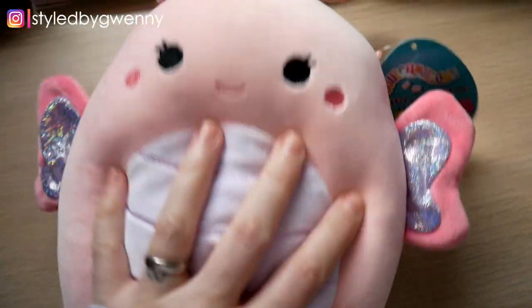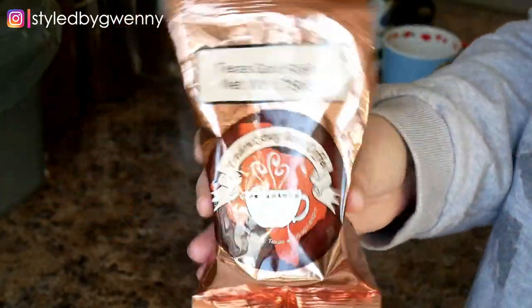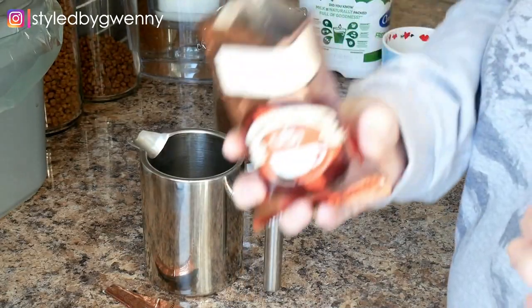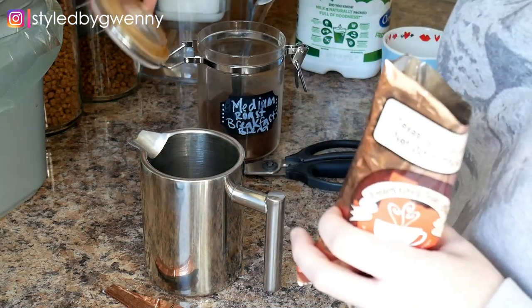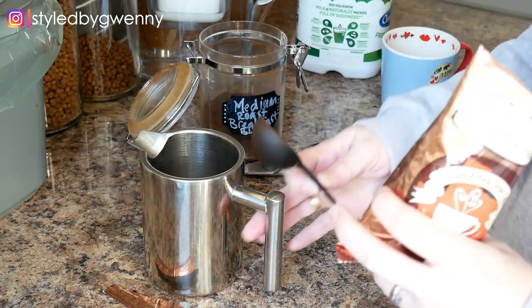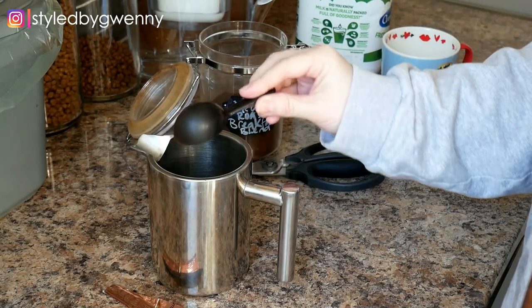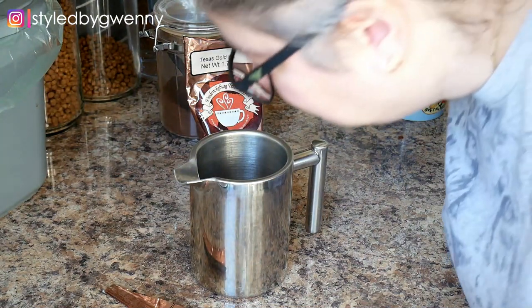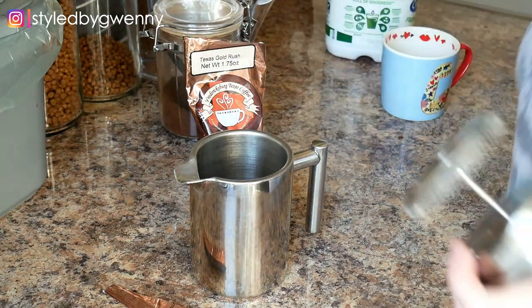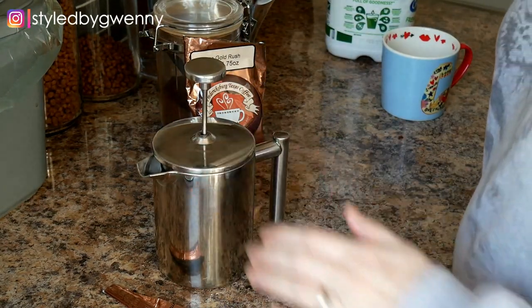So cute. The time has come to try out this Texas Gold Rush coffee from Autumn. Oh yeah, it's dark. Normally I'll have a medium roast, as it says on my tubby here. I'm going to have this as a cappuccino, so it seems appropriate. Let that brew for 4 minutes. It smells really, really rich, really dark and really rich.